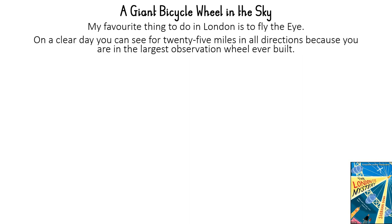Okay, so first chapter is called A Giant Bicycle Wheel in the Sky. And it starts, my favorite thing to do in London is to fly the eye. Okay, so we've got a first person narrator here, and he's talking about when he is in London, his favourite thing to do is to fly the eye. Okay, now that's an interesting way to put it. Obviously, he means go for a ride on the London Eye, but he said fly the eye, which gives you a nice image of what you actually do on the London Eye, because it gives you that feeling of flying over London.